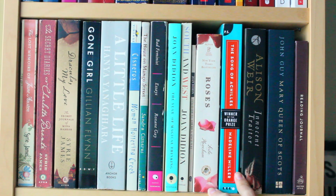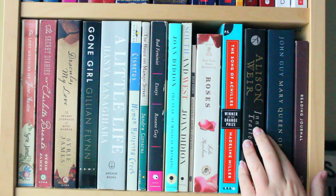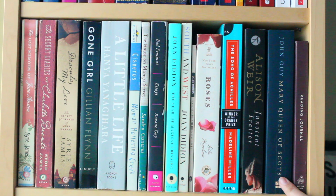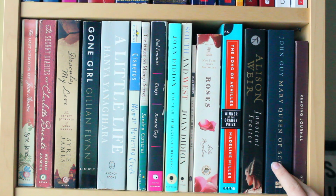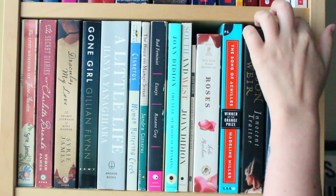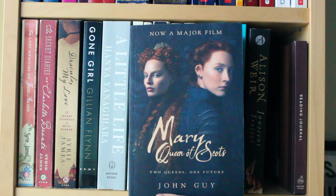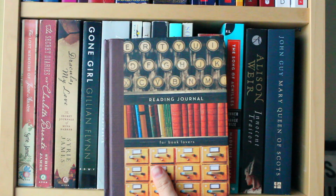Innocent Traitor by Alison Weir, if I'm saying this name correctly. I love, love, love Alison Weir's work, so I can't wait to start this one. And then Mary Queen of Scots by John Guy. I just very recently finished this back when I was in London like 3 days ago, so this was really, really good. I love this cover too because it matches the actresses, obviously, from the movie, so love that. And then this little guy here is just a reading journal.